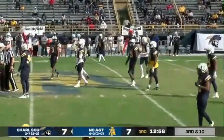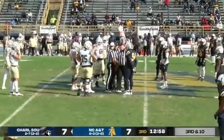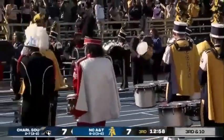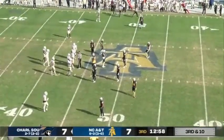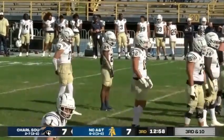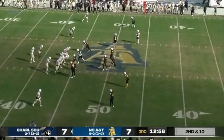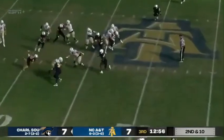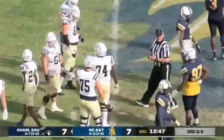And now the officials don't remember where the ball is supposed to be spotted, so they might have to call up to the replay booth. So it'll be second and 10 from the 44-yard line of Charleston Southern. Second down and 10. The handoff to Ruff, and he is brought down after a gain of one. It'll be third and 9 for the Buccaneers.